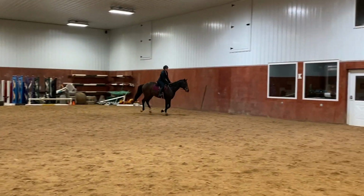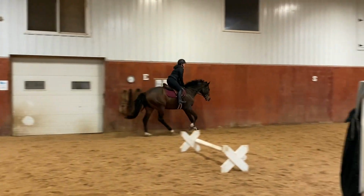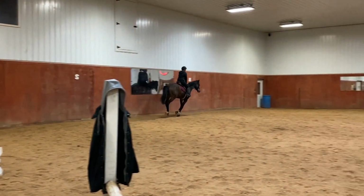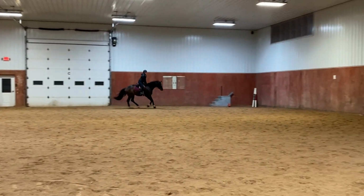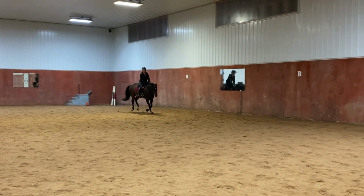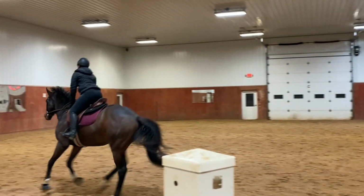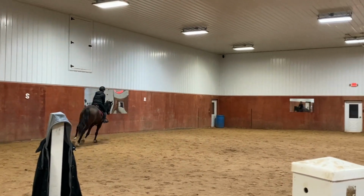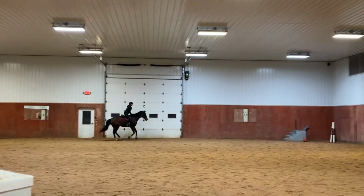I definitely liked his canter down the long side where he started to stretch out a little bit more, and the pace feels good. It feels a little bit fast sometimes when he throws his head up and is kind of being a silly boy. But we did some circles, and the sitting canter to the right is definitely harder for him.